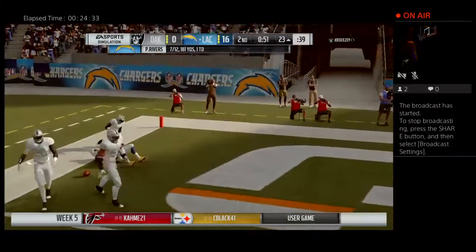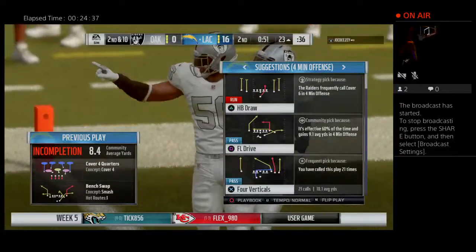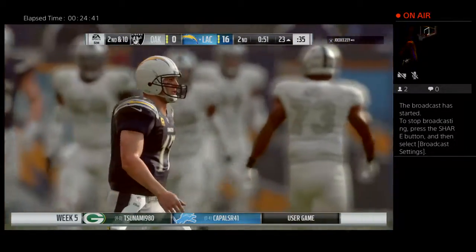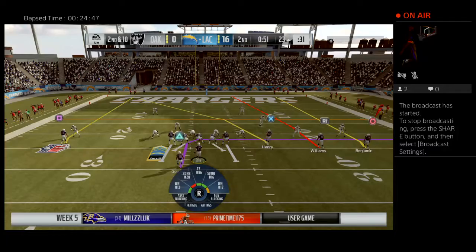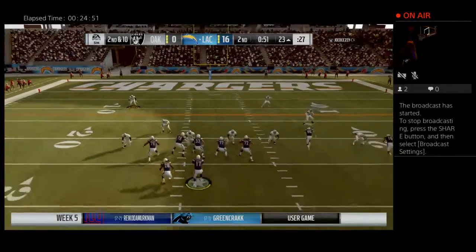And this one is incomplete. They were trying to go back to Allen there, and that'll bring up 2nd down. This secondary has been roasted in this first half, and they get a measure of revenge there. Nice play on the deep ball. Yeah, they're going to need a few more plays like that in order to get their confidence fully back, but that's one step in the proper direction.